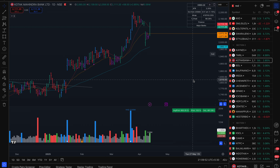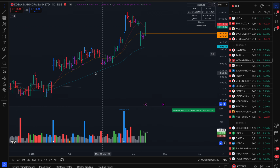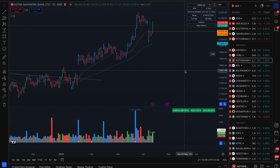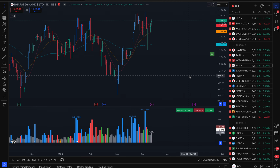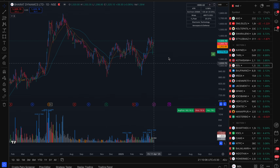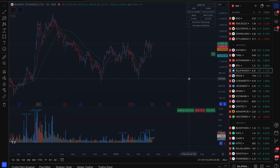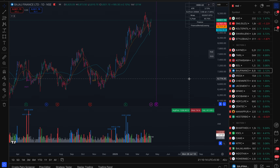So Kotak Bank broke out somewhere here. This was a 9% EP gap, and then has been surfing the 10-21 EMAs. So this is still something. I like BDL. It looks like a big base, and this is the base of the base. And this tight area breakout could perhaps also be traded. Bajaj Finance also a leader, similar to Kotak.